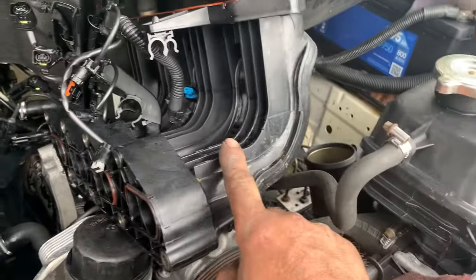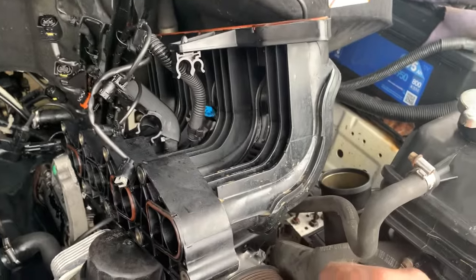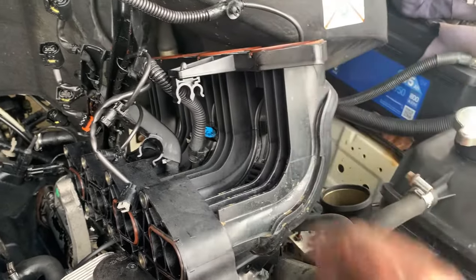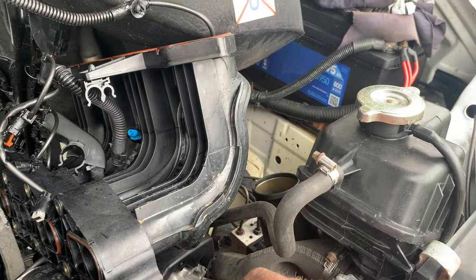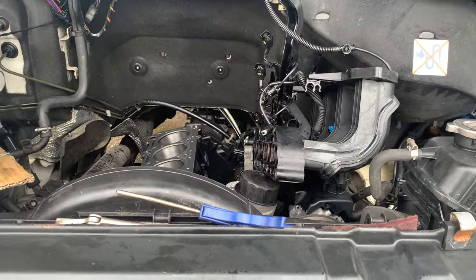I cleaned all the manifolds out while I was here. We just steamed them right through. I've got all these little gaskets to replace, and I might as well do it while we're here. Just a sort of more belt and braces, but hopefully not much longer and it'll go and run it up.